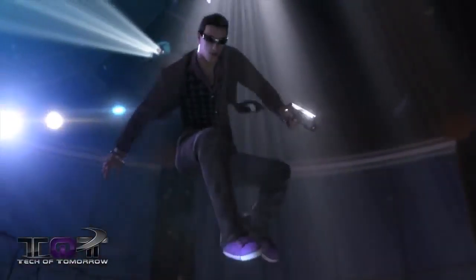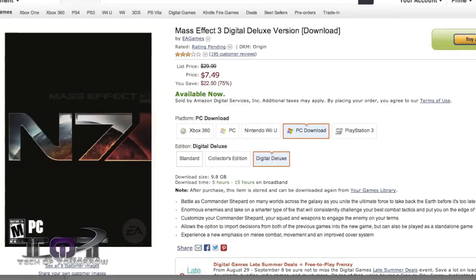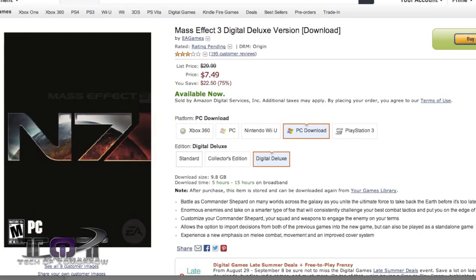For those who like a little bit more of an in-depth game with a lot of storyline and a lot of content, in the Mass Effect series, we have Mass Effect 3, the deluxe version, on sale for $7.49.